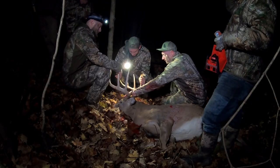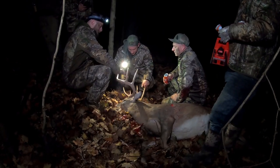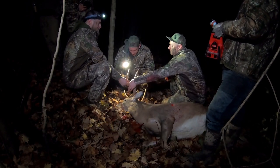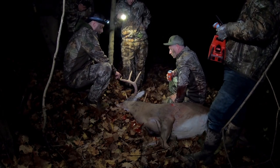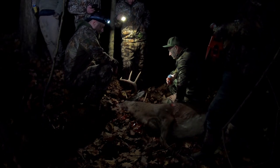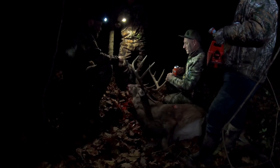Remember, he's got good beam length. He does have really good beam length. He's got 22. Look how thick that is. That's solid. A good mass measurement. It's a good bone. You get two out of that. It would have been a nice 10. He would have been really nice next year, you know.